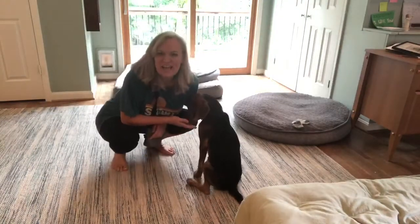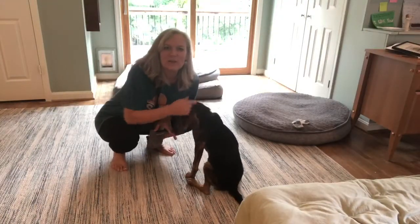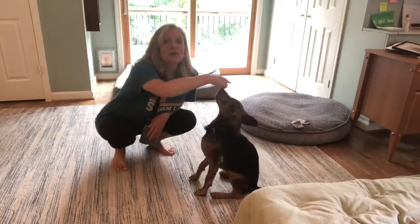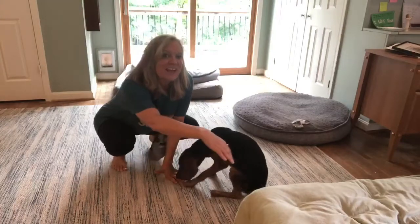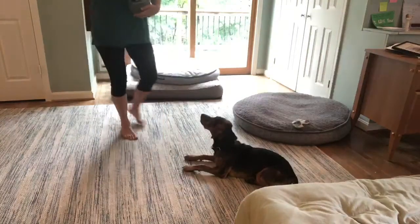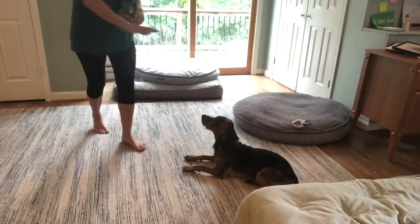I'm not pushing it. I'm not sure if he's gonna let me go all the way around. So far, he has never been able to keep this stay all the way around. He'll keep it till I get maybe halfway around, but then he pops up. So let's see what he does. Let's see if we've gotten anywhere. Maybe in the down. Stay.